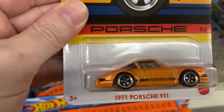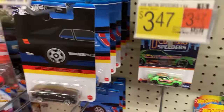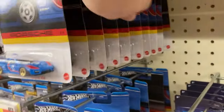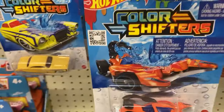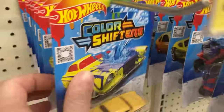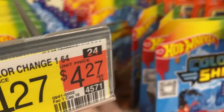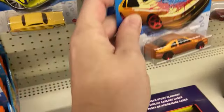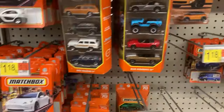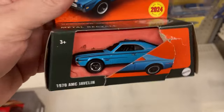Oh, that's really pretty. First time I've ever seen one of those orange Porsches. Neon speeders are picked through. I was curious if they have any color shifters. That's like a lead sled. Fished and chipped. I think it's supposed to be a knockoff 49 Mercury. Oh wow. Paint's really pretty on that one. That's a cool RX. That's the same one I showed you a long time ago.